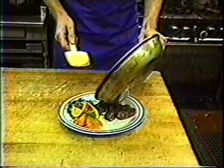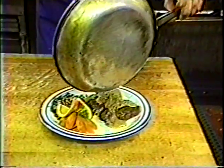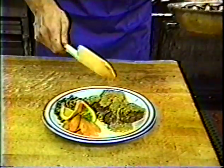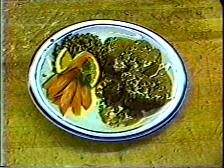Pour our sauce over the top of it. Some of those green peppercorns on top of each one. And it's ready to eat, and that will be my dinner tonight. Green peppercorn filet with brandy cream sauce from the Silver Lining.